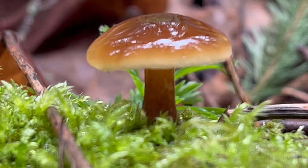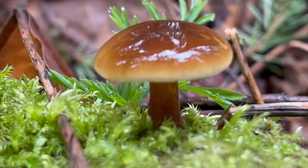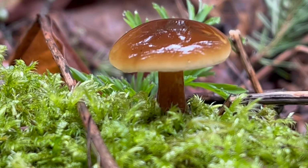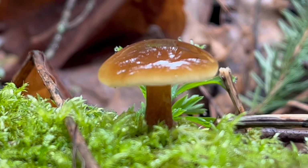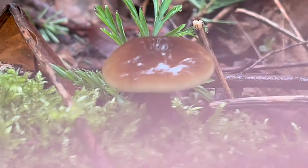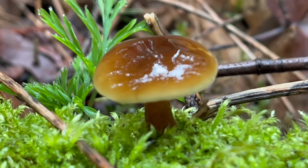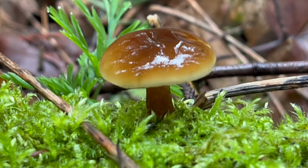So very cool to see out here. One of those ones that's not afraid of the cold weather. These actually have a chemical component that works like an antifreeze. So these will continue to thrive during the winter when other mushrooms are not doing so well. So very cool to see out here. And one of those ones that, boy, anytime I see it, I just pause and really admire it. It never gets old. So one of my absolute favorite mushrooms.